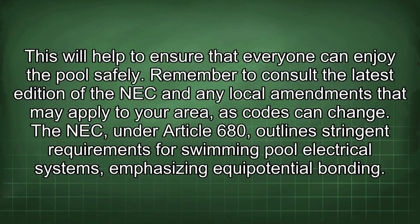This will help to ensure that everyone can enjoy the pool safely. Remember to consult the latest edition of the NEC and any local amendments that may apply to your area, as codes can change. The NEC, under Article 680, outlines stringent requirements for swimming pool electrical systems, emphasizing equipotential bonding.